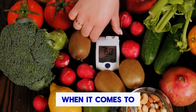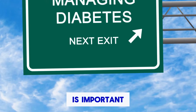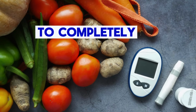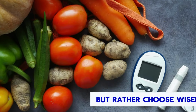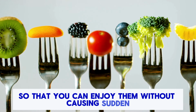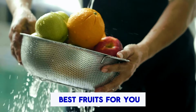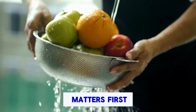When it comes to managing diabetes, knowing how to incorporate fruits into your diet is important. It is not necessary to completely eliminate fruits from your meals, but rather choose wisely so that you can enjoy them without causing sudden increases in your blood sugar levels. Before we discuss the best fruits for you, let's address some important matters first.